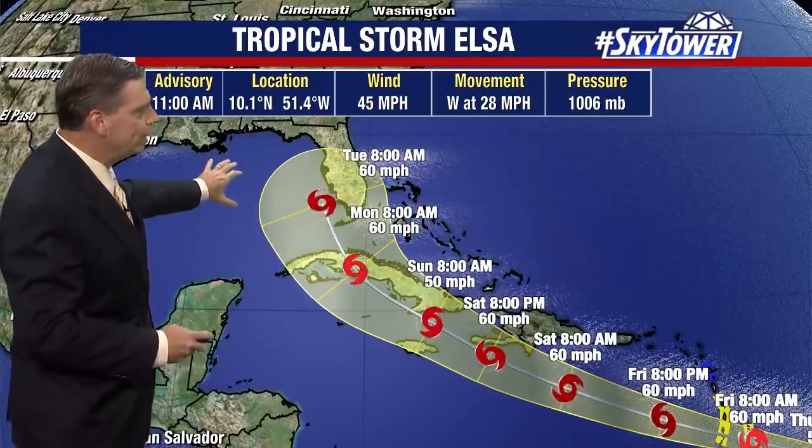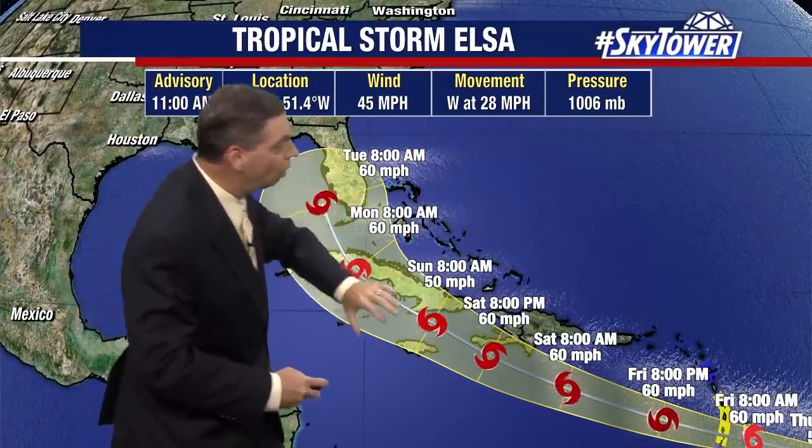So this could go more into the Gulf of Mexico, could come over Florida, and also could head up into the Atlantic. So a lot will change with this over the coming days. Again, a lot will change with this because as these computer models hone in on this and we go through the weekend, we'll start to get a much better idea of what will happen.